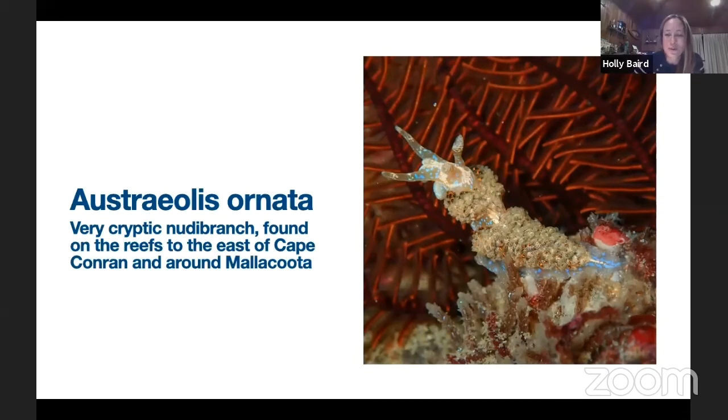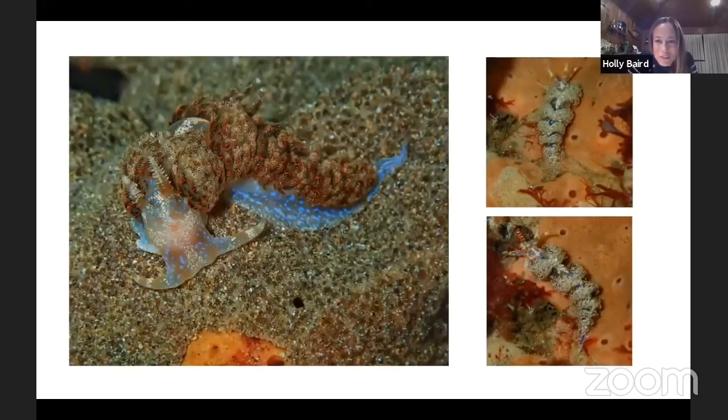This is Australis ornata. I found this one further east, down at Pearl Point, which is almost to Point Hicks from here, so further east towards Mallacoota, and I found him at Mallacoota and at Gabo Island. Quite tricky to see, and when I have observed it, it's because it's been moving from A to B and not just sitting still. So that was how I picked up the tentacles and the rhinophores moving across the reef. Otherwise quite tricky. I guess you can see from these examples that it's fairly well camouflaged, whatever the substrate. So that was a fun one to throw in.